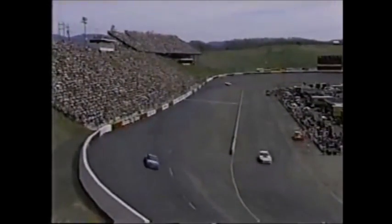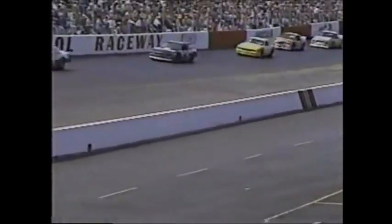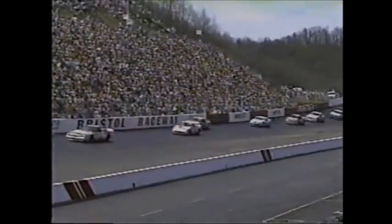You know, a flag-to-flag victory here at Bristol is sort of a rare occurrence, but there was one back in 1973, and that's the subject of our Winston Cup replay.